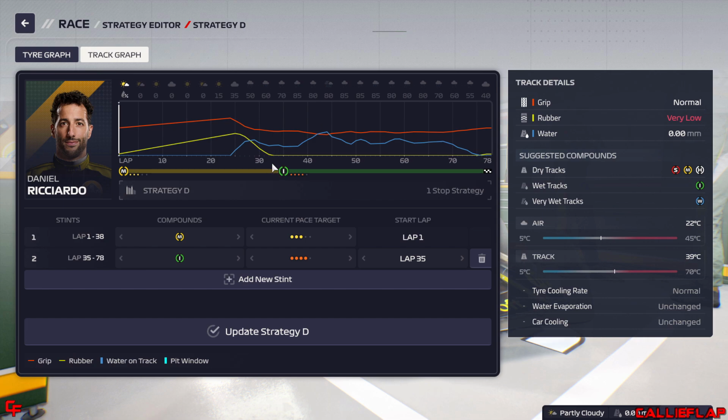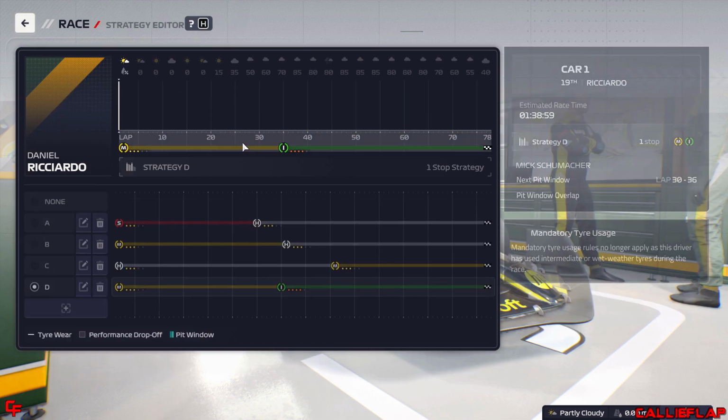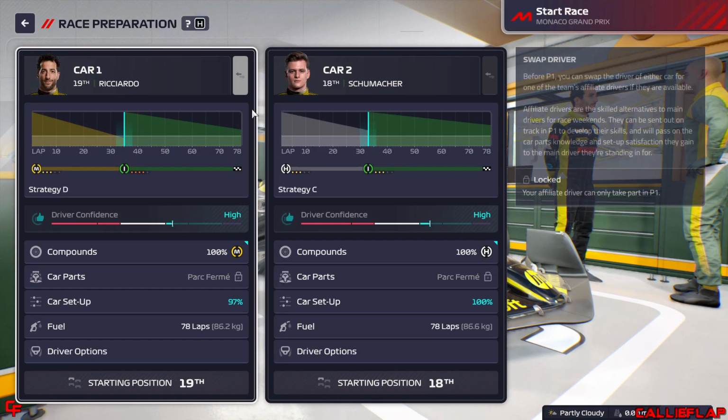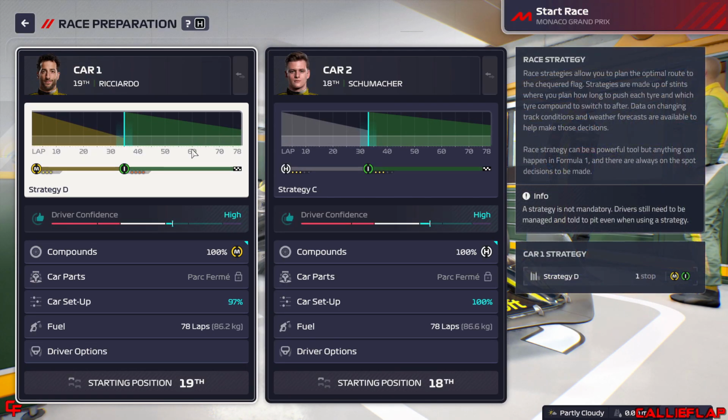So with that said, with that rain coming in, it's going to be a little bit too late to put on some softs. Mediums will just about do it, as you see here, but we might have to conserve a bit. So it's right on the boundary of a medium or a hard. So what I am going to do is we are going to split the strategy.